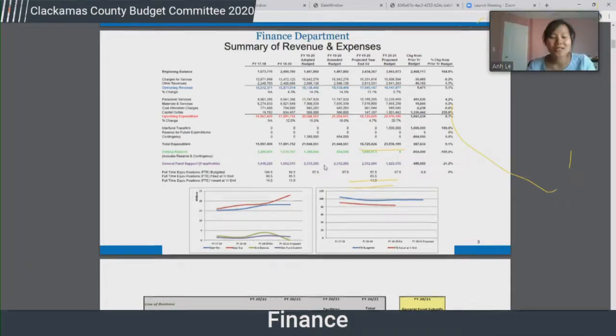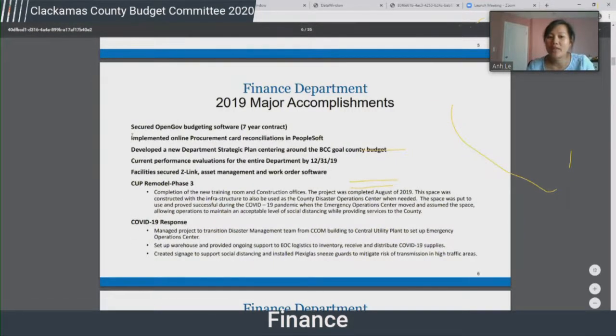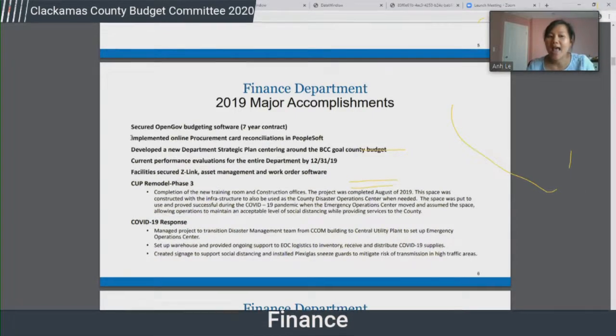So when I was working at the county, I remember the procurement card reconciliation was done in Bank of America. And I'm really glad to see that you implemented the P-card reconciliation in PeopleSoft. I'm just curious if that applied to all departments in Clackamas County or just finance, and has it improved financial reporting?